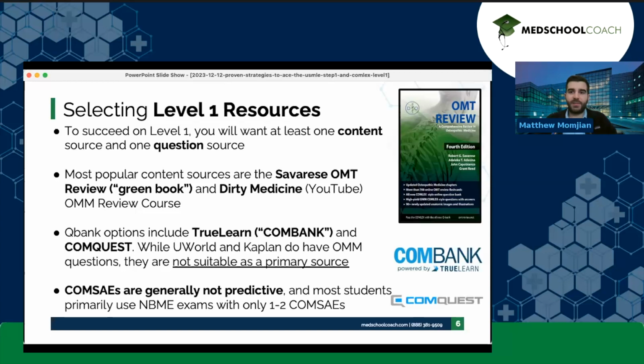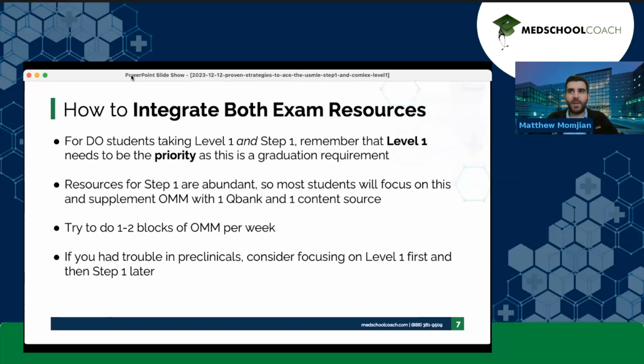You can go to the next slide, Joel. So we kind of covered some of this already. In terms of integrating both, Level 1 does have to be your priority. You won't be able to graduate without it. Step 1 is a nice bonus on top and probably recommended for a lot of people, depending on the specialty, but it is that. It's a bonus. You don't need it to graduate.